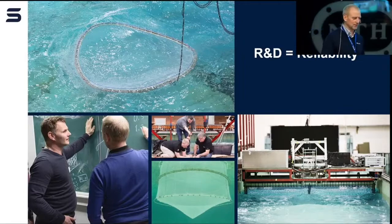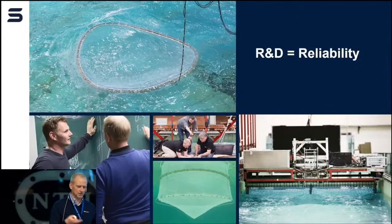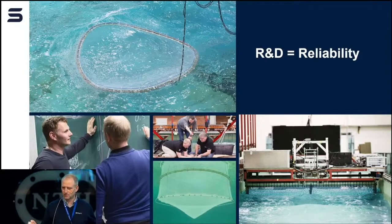So why do we test our cages up at Marintek? We were the first ones in aquaculture to do that. Why do we do it? We have to verify our models. We have to check our softwares. We have to bring this information to the fish farmers. When the fish farmers in Canada see our testing at Marintek, the sales afterwards is quite easy, because then they believe in our designs and so on.